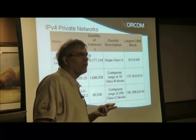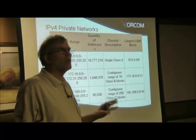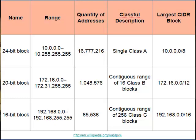So there are 3 private network ranges. The first one is 10.0.0.0. It's a Class A network. It has a bazillion addresses, a big number, like 16 million. The next is the 172.16 network, which is a much smaller range. It's only got 1 million addresses.